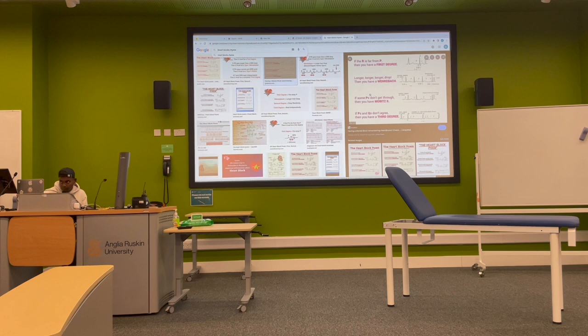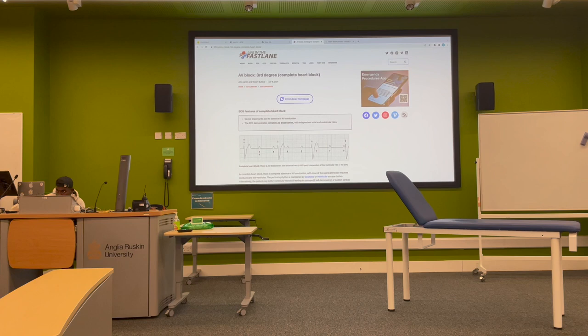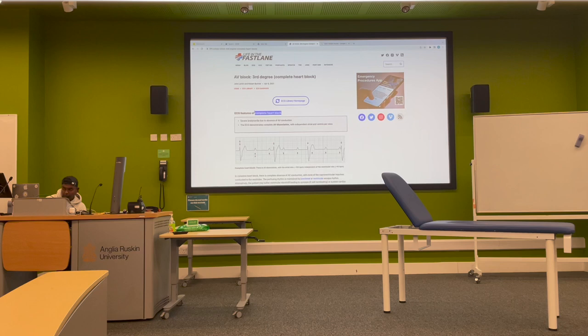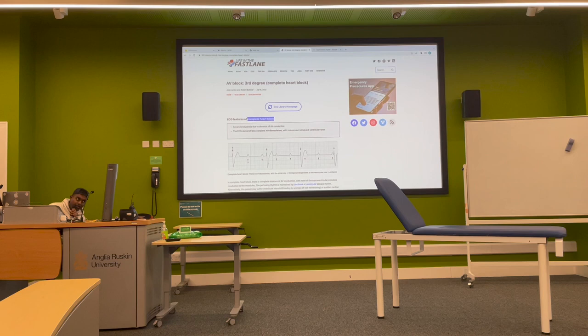So, third degree: severe bradycardia due to absence of AV conduction, complete heart block. It literally does what it says on the tin, right? If I said complete heart block, what would spring to your mind? The heart is completely blocked. That's what I would think of. There's no AV conduction. Ergo, it's blocked.